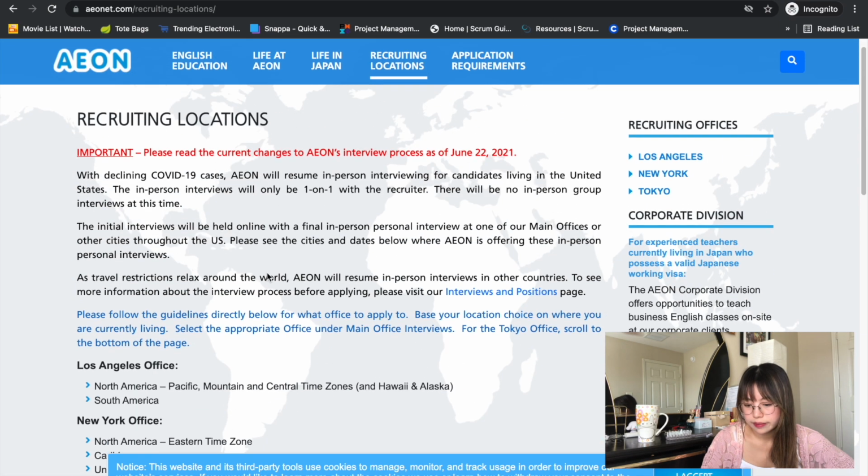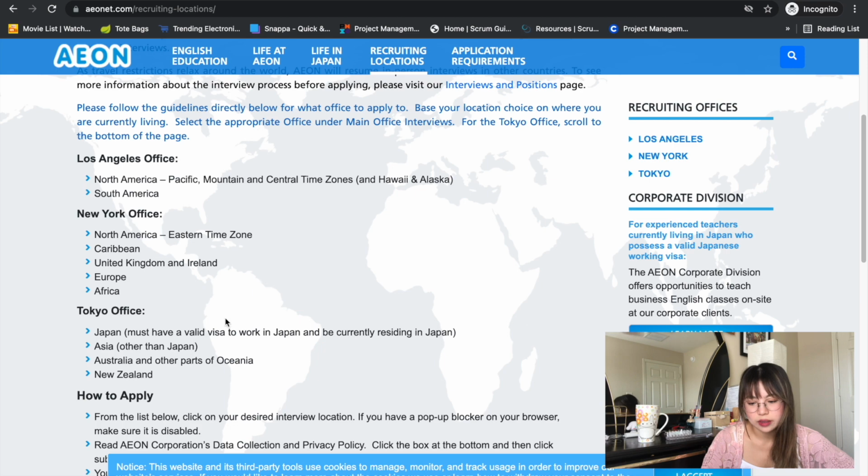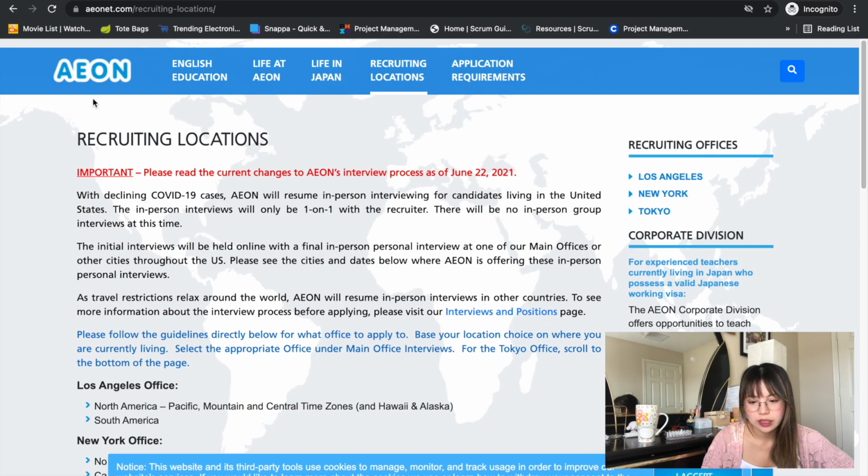Yeah, so go on here, apply straight to Aeon on their website actually. Don't even bother with the Gaijin Pot. Gaijin Pot's for the other random jobs you want to apply for. Just make sure you look for the ones that don't require you to currently reside in Japan. Second option is go to Aeon English, and apply directly on their website.